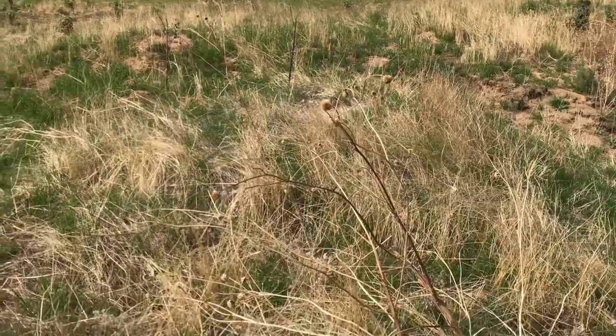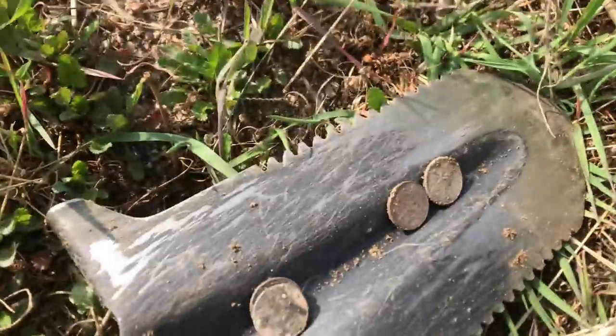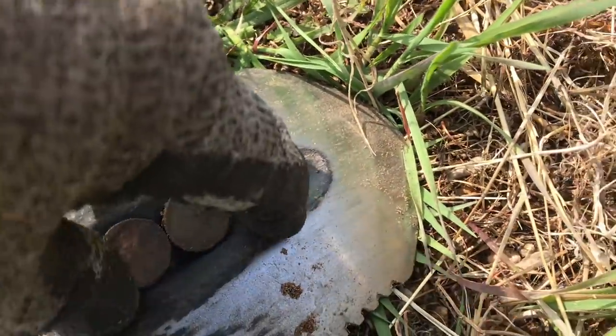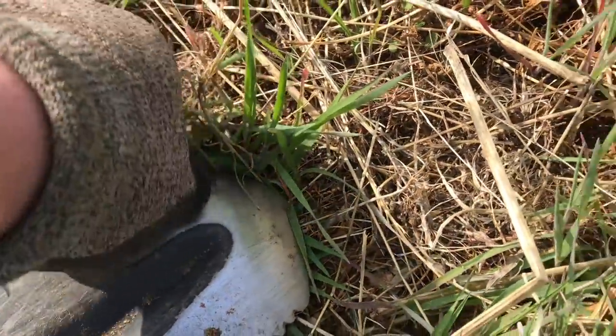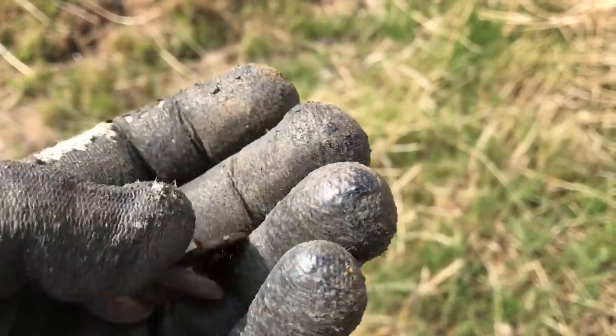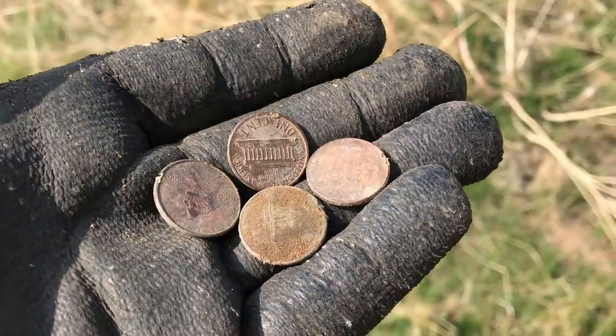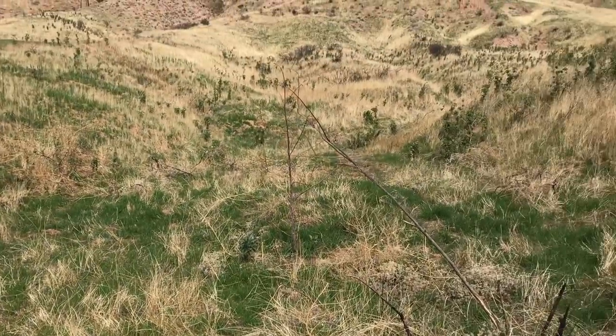You won't believe it, boys, we just found a coin spill, but it's modern. All these came out of the ground and I almost shit my pants, but they're ranging from like 1989 to 2000. So they were like really deep in there for some odd reason. Probably from the rain and the loose soil, but man, I almost thought we found some old coins.